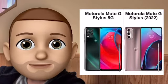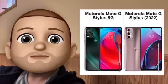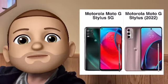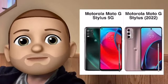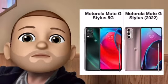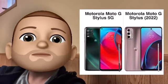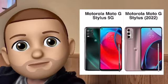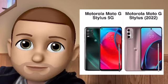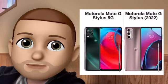Software also is pretty much the same, Android 11 on top of stock Android with Motorola gestures. The chipset is different. They had the Stylus 5G, Qualcomm Snapdragon mid-ranger, and they switched it up to a MediaTek processor. I don't see a lot of differences, especially when you combine it with the same Android version, the same software. You're gonna see the same performance for everyday apps, so you have that.